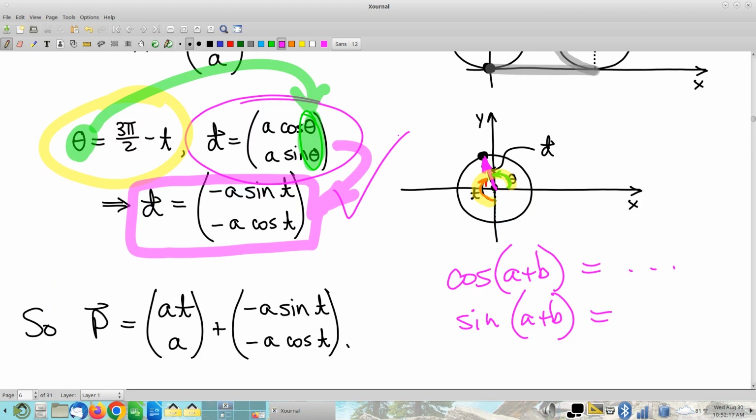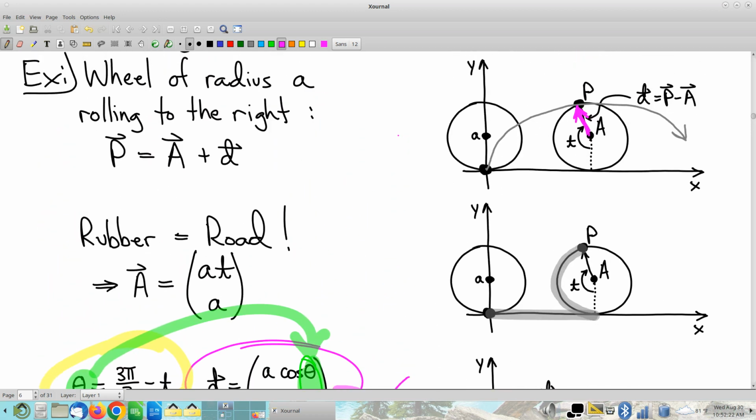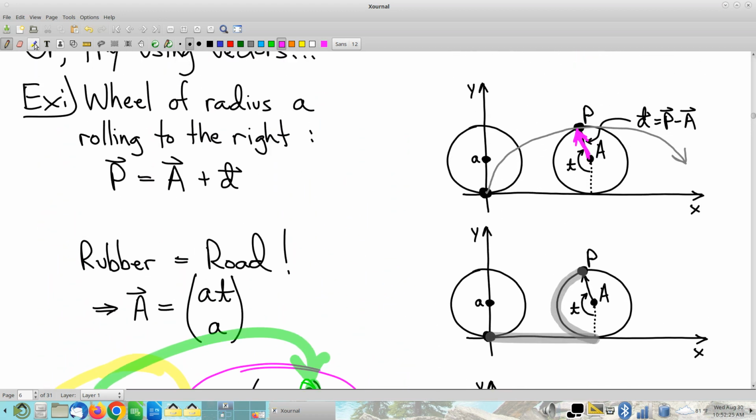For the vector A, what's the second coordinate? A not 0. Oh yeah, because you have to keep in mind what we're interested in. We're interested in the coordinates of the axle, and the axle is sitting up above the ground, right? You see what I'm saying? Yeah, and so the height is a, because a happens to be the radius, and the radius just happens to be the height of the axle. Cool. Good.